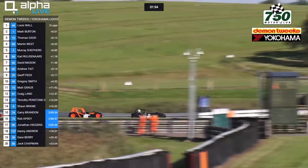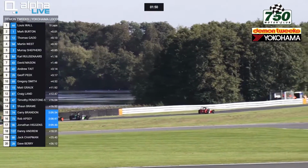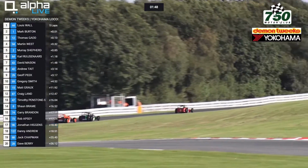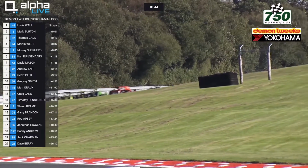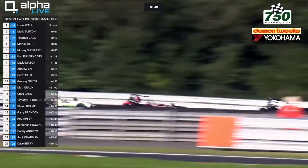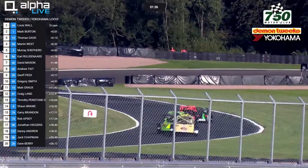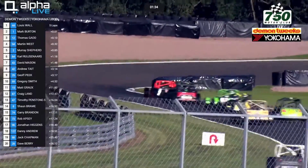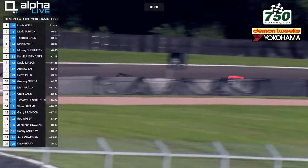If that had been the checkered flag, it would have been a dead heat, but there's still probably another couple of laps or so to go, maybe even 3, depending on the timings. They've got a back marker ahead of them that they need to try and lap, and that's going to be a little bit awkward, I reckon. They all try and squeeze past that slower car. So it's Wall and Gadd and then Burton, who was leading towards the end of that 5th lap of the race, having been 4th at the start of it.